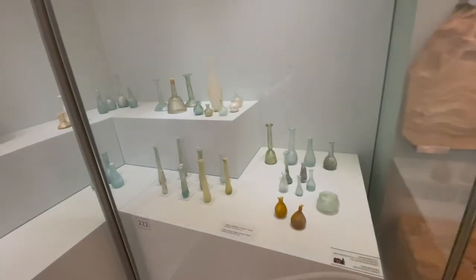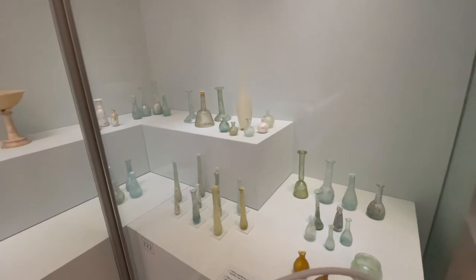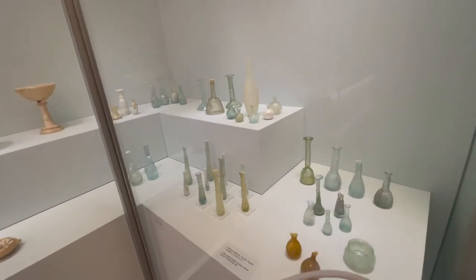It's hard to believe this glass has lived 2,000 years.